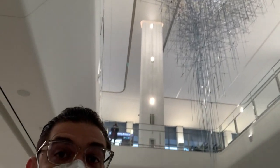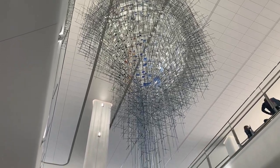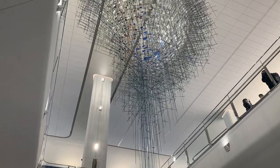But I'm here to view Shorter Than the Day from a different perspective. And here's that beautiful piece of art seen from the lower level. Gotta say, that was one of the most pleasant baggage claim areas I've ever seen, especially in the United States. Outrageous!